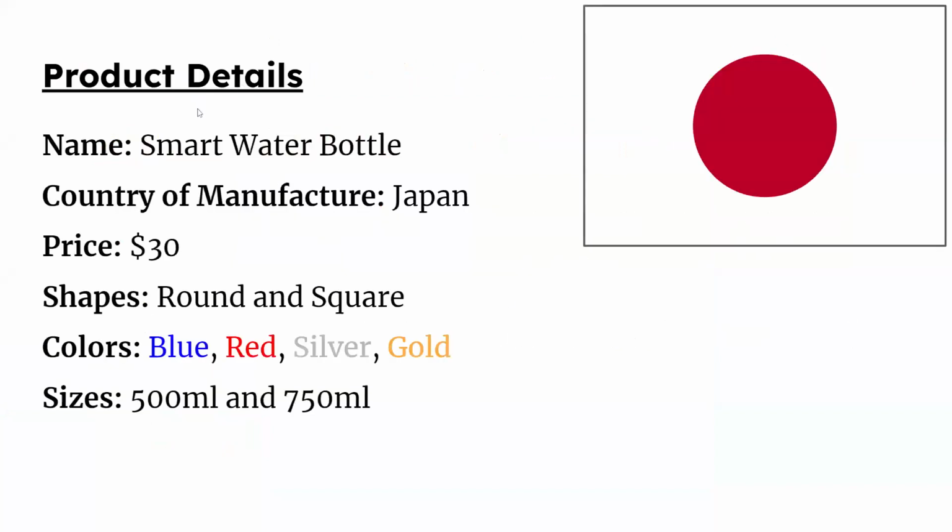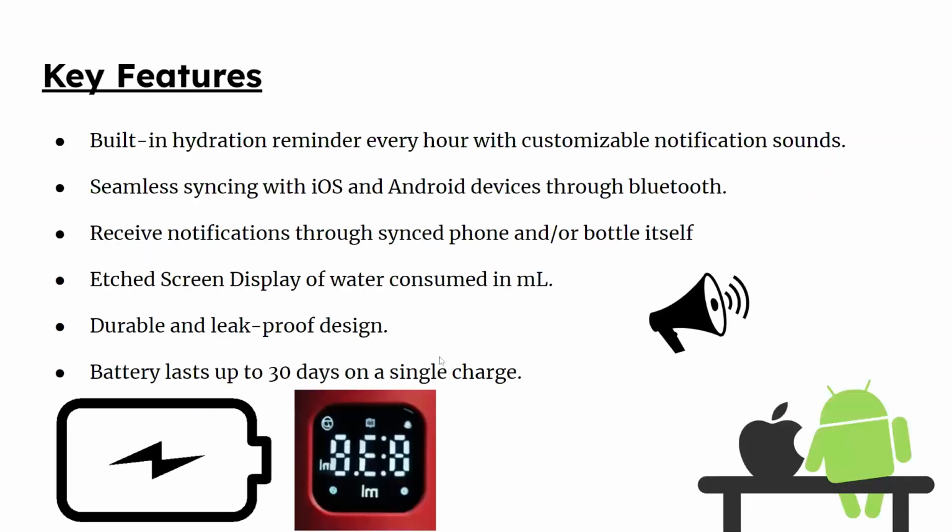So some details about the product: the name is obviously Smart Water Bottle. The country of manufacture, I chose Japan. The price is $30. The shape of the bottle can be round or square. The colors can come in blue, red, silver, and gold, and the sizes are 500 milliliters or 750 milliliters.